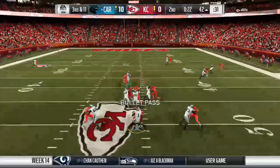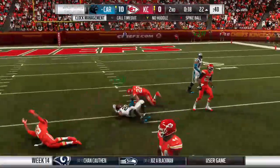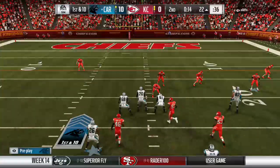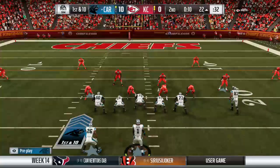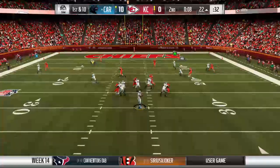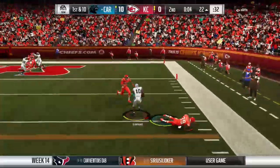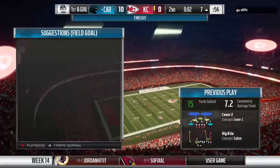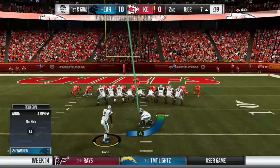A shotgun snap for Newton. Now he'll dump it underneath to his running back, complete. He'll get this one down near the 20-yard line, just shy of the 20. The 21 yards there as they convert on 3rd. Out of the gun, Newton. Throw right side is going to be caught by Samuel. And brought down, but not before they get it inside the 10 to the 7. And we're going to get a timeout with 2 seconds remaining in the 2nd quarter.